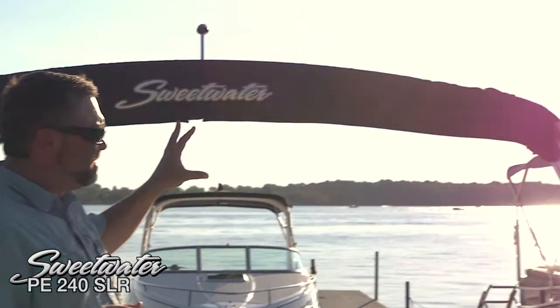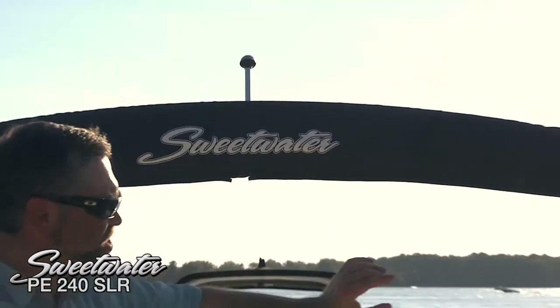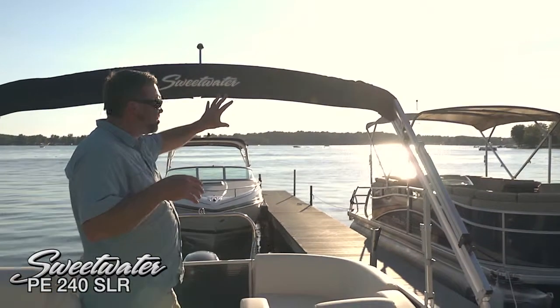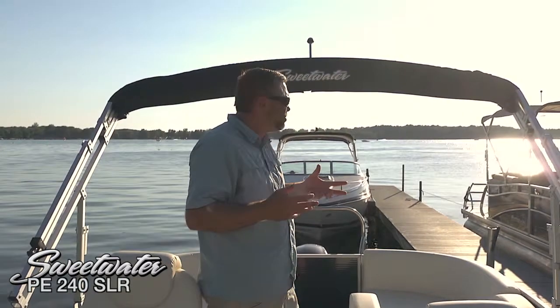Take a look now at the oversized Bimini. That's an improved size for 2014. We don't have it deployed right this minute, but extremely sturdy square aluminum frame. When deployed, this color-coordinated Bimini actually covers almost half of this boat, so it really helps you get out of the sun, enjoy more of your time on the water, keep your guests more comfortable.